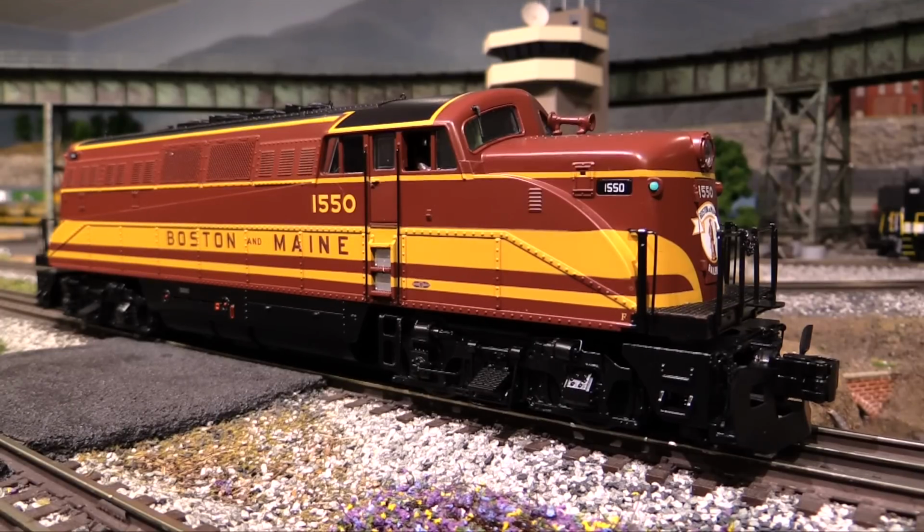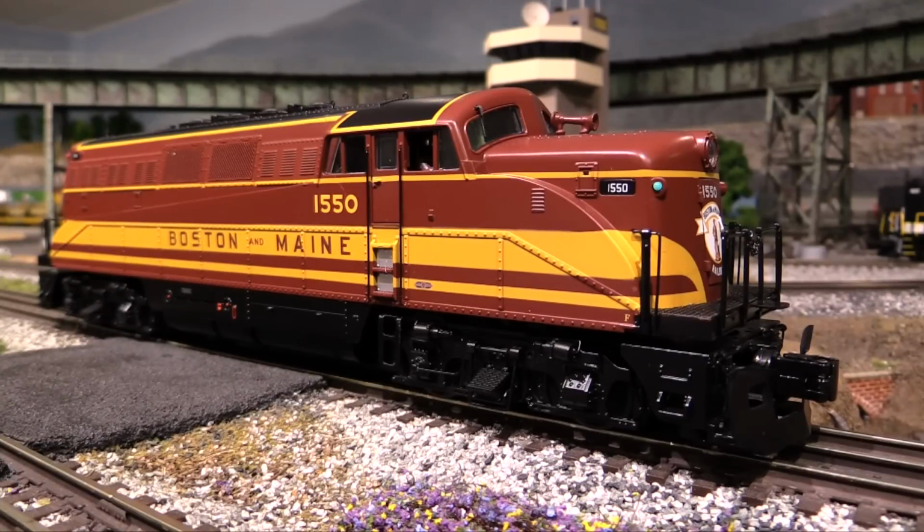Now let's talk about the MTH rendition that we have here. Now, this is not the first time that MTH has done the BL-2, but this latest rendition was offered in the 2017 Volume 1 MTH catalog, and they did 6 road names. They did the Rock Island, the C&O, the Florida East Coast, the Chicago and Eastern Illinois, Western Maryland, and of course, Boston and Maine.